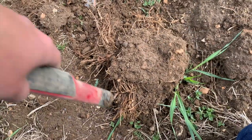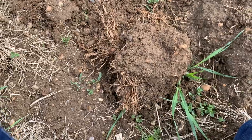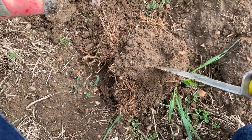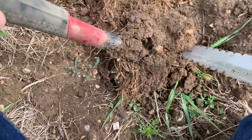Right, next one was a very nice 65. It's in the clod. Just about hear it in there. I thought we'd find it together. Try not to cack it.